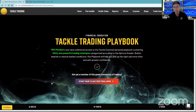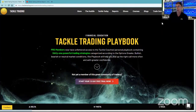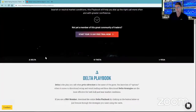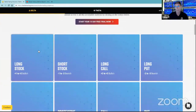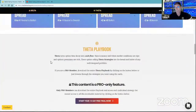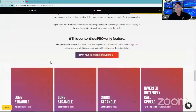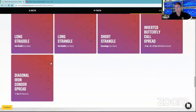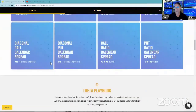Real quickly to lead into that, on our Tackle Trading website under Trade Center, we have a playbook. Just by being a pro member, you get this playbook, and it shows you pretty much all the basic strategies we use and the rules to them. We have your delta strategies, then your theta strategies, a lot of advanced spread strategies, your Vega volatility, and delta neutral strategies. All in all, about 31 strategies.